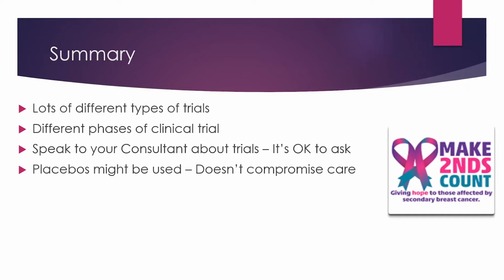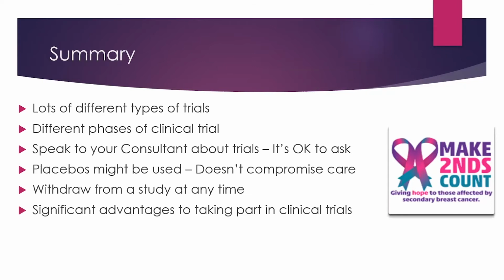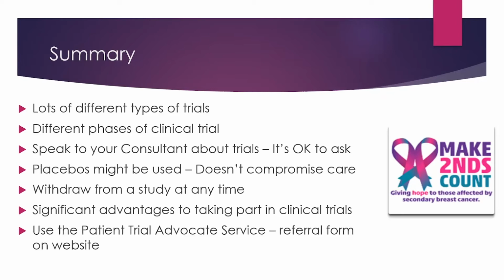Placebos might be used. We don't use them very often, but if it's appropriate to do so, then we will, but it doesn't compromise your care in any way. That you can withdraw from a study at any time. And I believe that there are significant advantages to taking part in clinical trials.